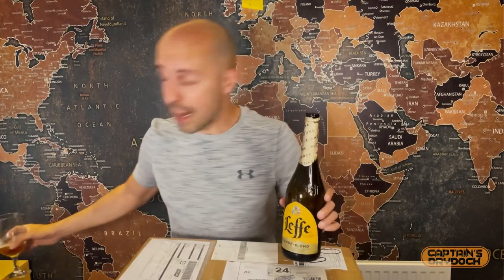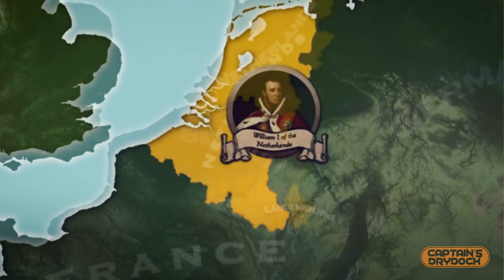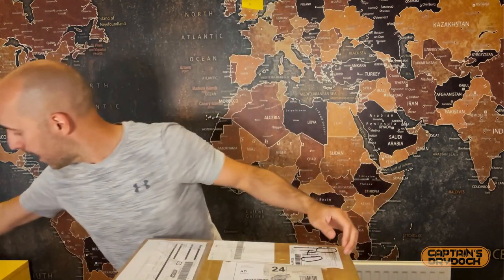Okay, I've got two things here I'm very excited about from the Netherlands. The beer and this package right here. Yes, I know this is Leffe. Leffe comes from Belgium, but technically if you know your history, it was part of the Netherlands. And plus, I couldn't find the beer from the Netherlands in Waitrose, Tesco's or Sainsbury's, so had to make do. So apologies for that. But we're here because of this box.